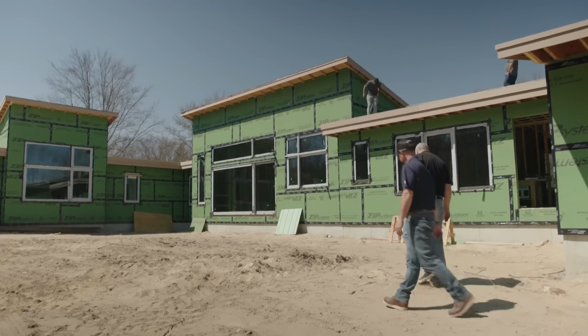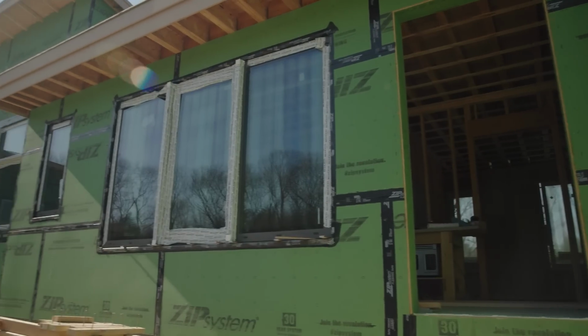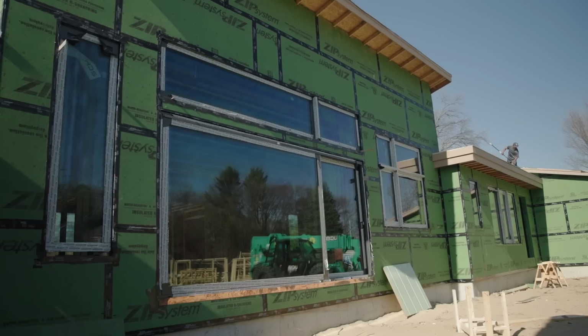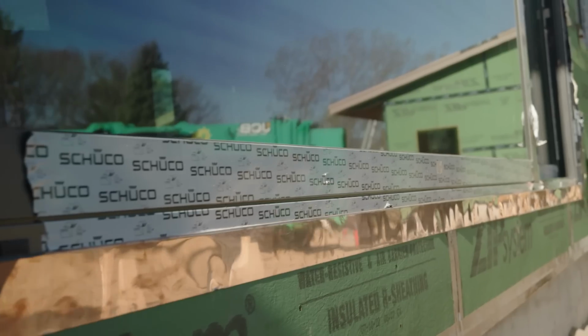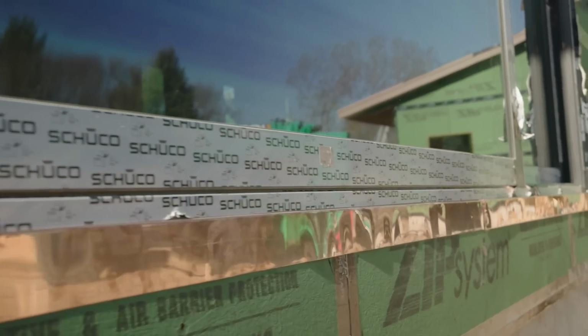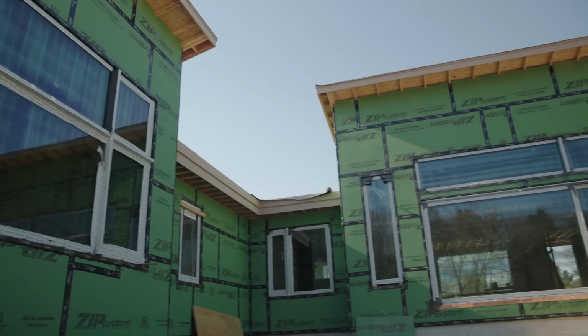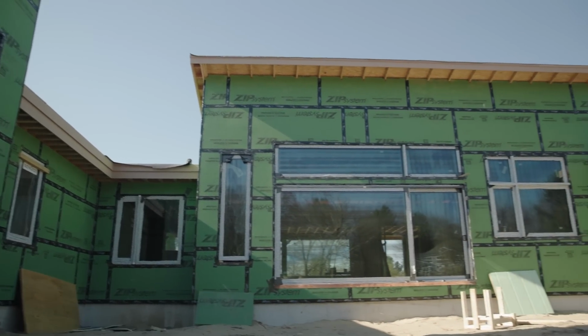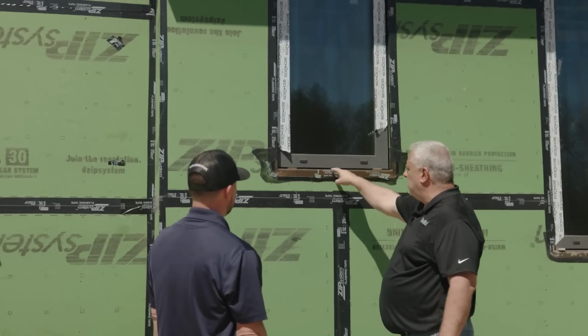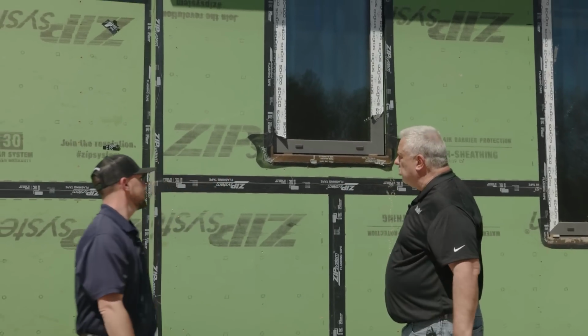But, you know, walking around here, got some nice, big, beautiful windows. I know you guys, this was your first time working with Schuco USA, right? Yes. Mine too. You guys did a beautiful job. All of our windows are water managed, meaning that if any water gets into the system, you can see it has the ability to drain out there.